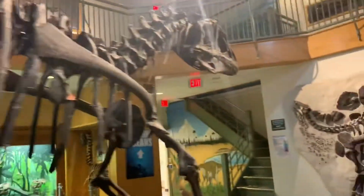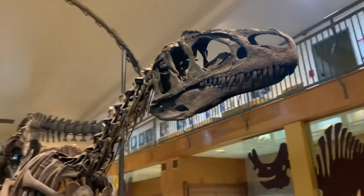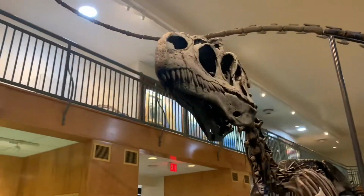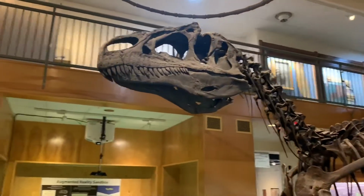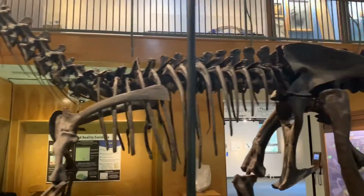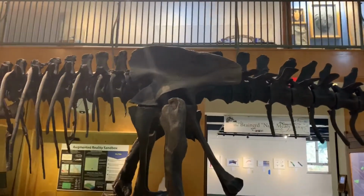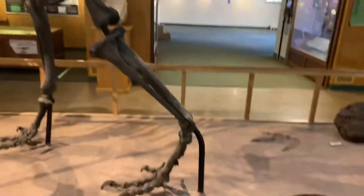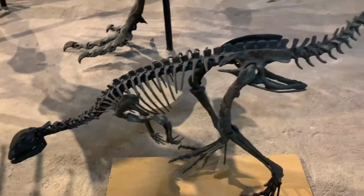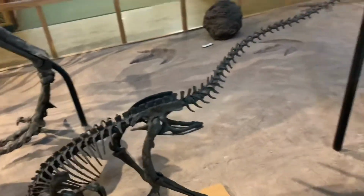Should we go around the other? Gotta remember to go slow so I don't make everything blurry. Looking for impacts. I don't see any markers on this side either. Look at this small one. It's crazy, these things used to walk all over the earth.